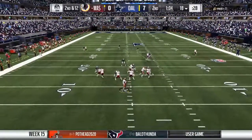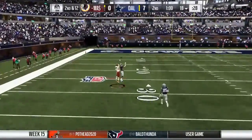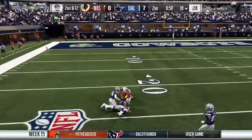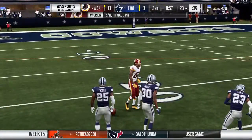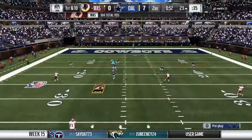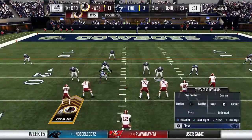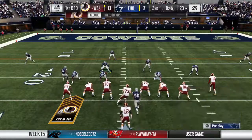He'll drop to throw. He sets to fire deep. And this is, oh my goodness, he pulled it in one-handed. A big play there just before halftime. And even 60 yards.